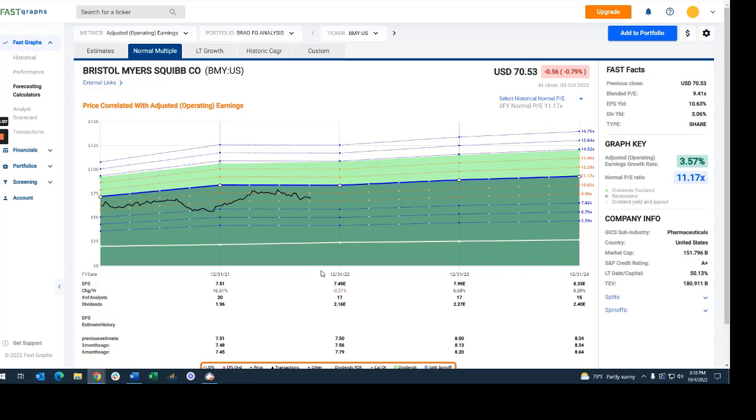Now, another thing I can do when I'm here is I can go to external links.